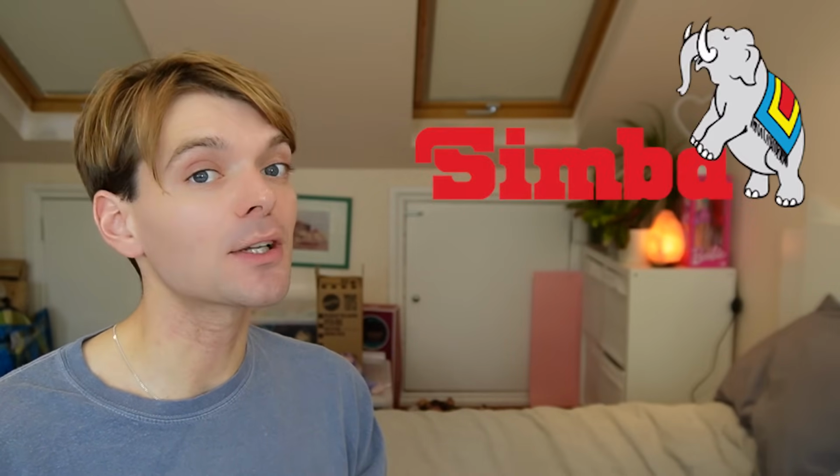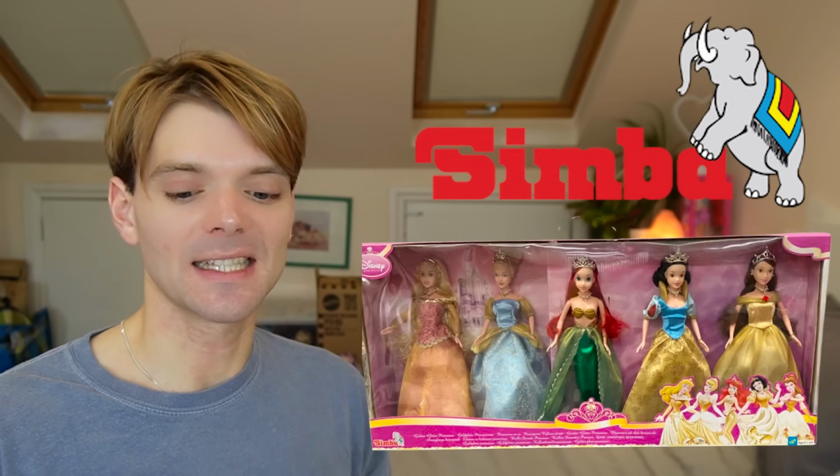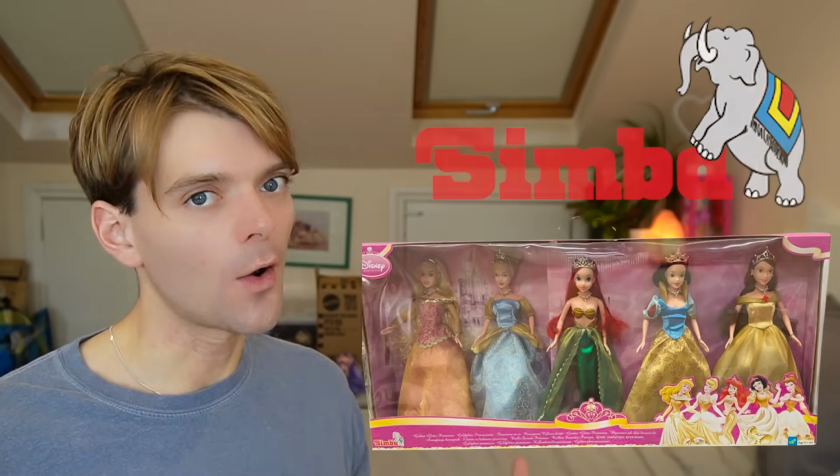In some parts of Europe in 2010, Simba Toys still had the license to make Disney dolls. So, of course, they made some Rapunzel dolls, which are now incredibly, incredibly rare. And I would love to own one.